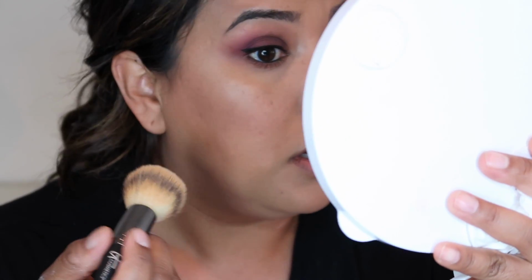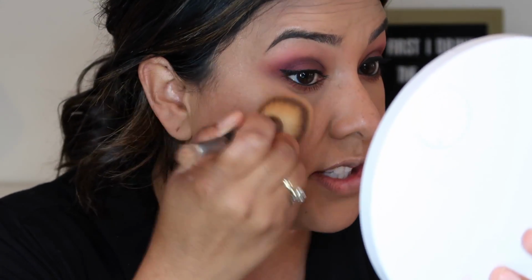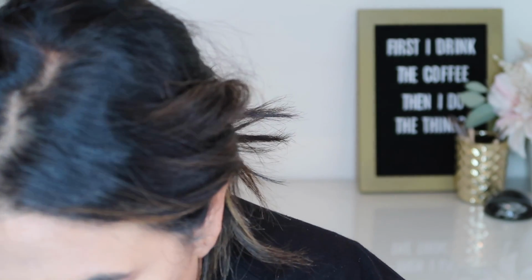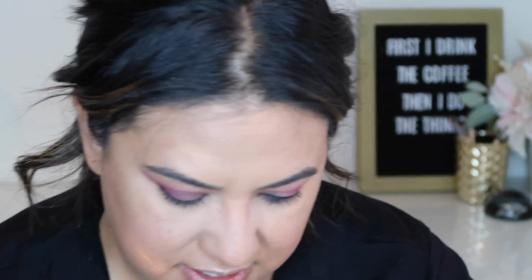So I just grabbed my foundation brush, and I'm going to put foundation over, which is semi-helping. Oh, you guys, it's helping. Maybe if I put on another coat of foundation, that might help. But all in all, I'm going to try it another way to see if we can salvage this product in a way that you can use it.